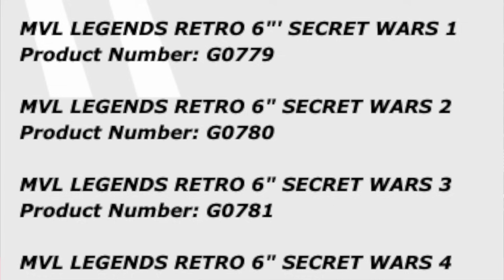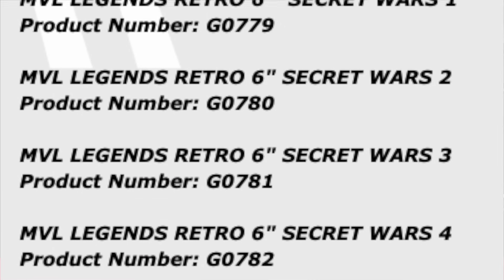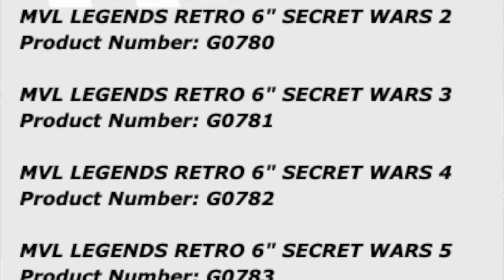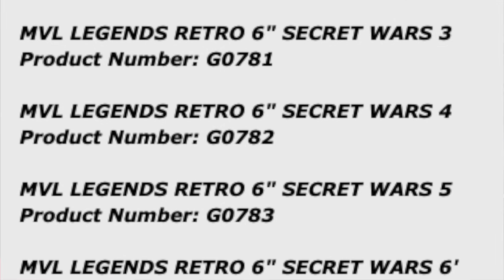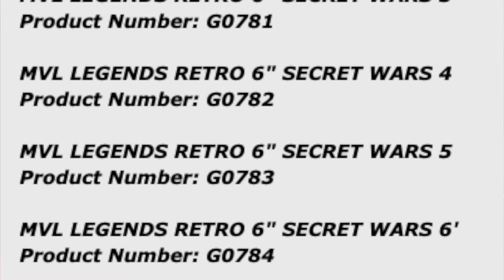Going from Transformers to Marvel, we have a new rumor list for you. This is thanks to JT Prime, who discovered this wave of figures. Now, all I have is just the initial listings, no specific figures. But from these listings here, you can see it looks like we're going to be getting some type of Secret Wars wave. Now, the retro, I'm guessing, is indicating retro card backs.